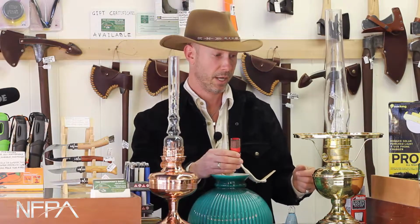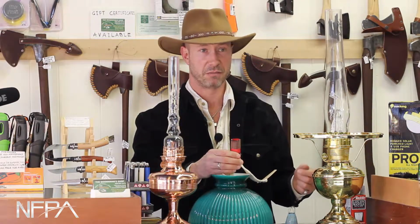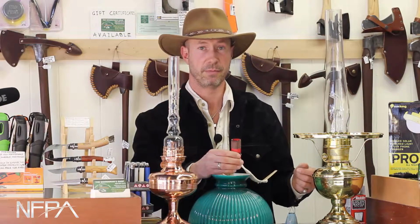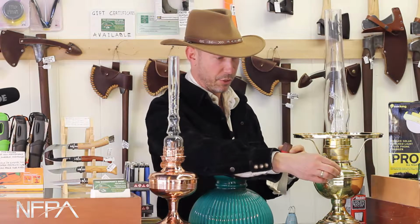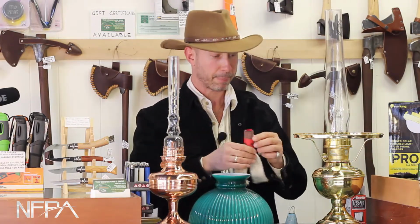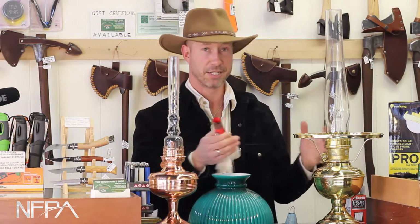If you burn it for 2, 3, 4 hours a night, you can figure on filling it up every half a week or maybe once a week, just depending on how often you burn it. They're easy to fill up. You just unscrew this right here, pour your kerosene in. So those are the advantages and disadvantages. For the disadvantages, I'd still say get one.